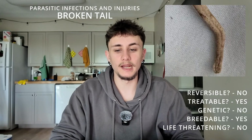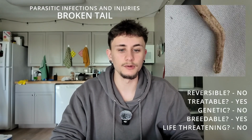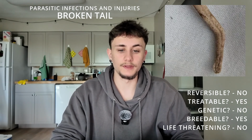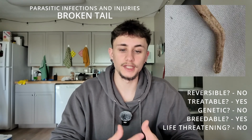A broken tail can happen because of a bad fall or a tail stuck in the lid or door, and then you're closing it and you pinch it and the crested gecko tail breaks. The gecko might drop the tail after the accident, or it might keep the tail. A vet might be needed, or you could force a tail drop.